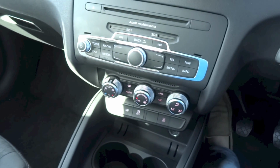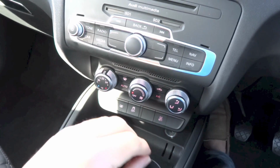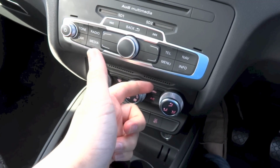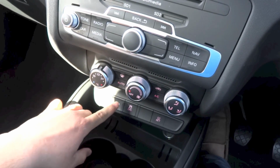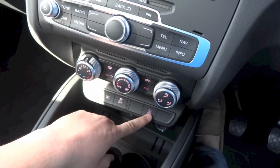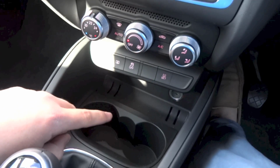The A1 Sportback in Sport trim does come standard with a single zone automatic climate control system with all of your controls located right down here. It is quite simple to use. You do have your fan speed in the middle, temperature to the left, different modes to the right: recirculation, air conditioning, front defrost, automatic mode, and your rear defrost is located right down here, right next to the button to turn off the vehicle's traction control. And right here you do have your tire pressure initialization button. Right down here you do have a bit of storage together with a power outlet as well as a couple of cup holders.